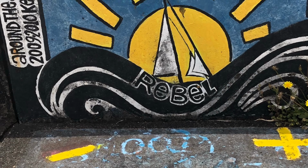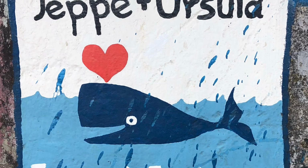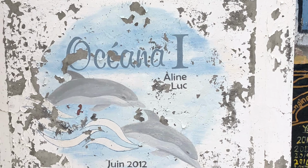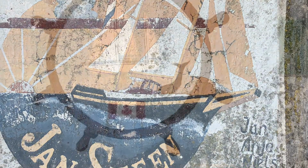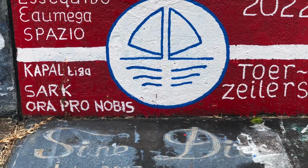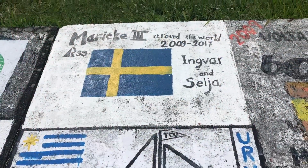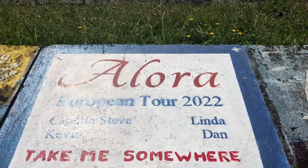Now, it's customary for boats that cross the Atlantic and arrive in the Horta port or marina to paint the names of their boats on the side of the pavement and on the walls, and there are hundreds of them. And what I've done is I've taken quite a number of photographs. I was thinking about doing either a collage with the photographs or maybe a calendar, but they're quite impressive, and so I've taken quite a lot and I'm putting quite a lot on here.